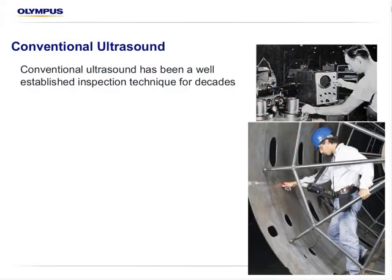Conventional ultrasound, as most of you will probably know, has been around and established in the NDT market, in the inspection market, for decades, really since, in some capacities, since the 1940s, and certainly evolving since then to current day. And so, as a very well-established inspection technique, there, on the surface, may seem to be very little that could actually progress and be enhanced about the core technologies for conventional ultrasound.